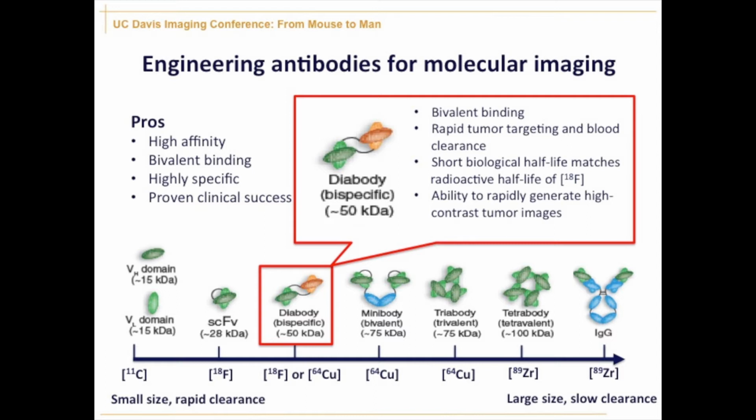However, to make the intact antibody into a molecular imaging agent, there are some things that need to be really altered about it, and some of these drawbacks need to be addressed. For instance, the large size of the intact antibody really makes sure that it hangs around in the blood circulation for a long time. So this contributes to a very long biological half-life, and oftentimes unbound antibodies persist in the circulation for several days, up to even several weeks. So from an imaging perspective, this prevents us from really rapidly generating high-contrast tumor images between cancerous tissue and normal tissue.